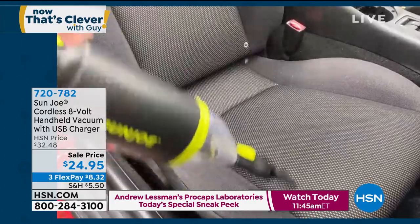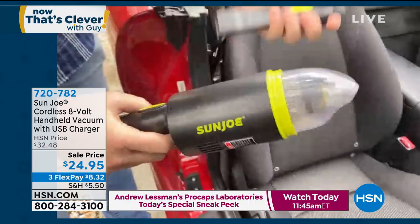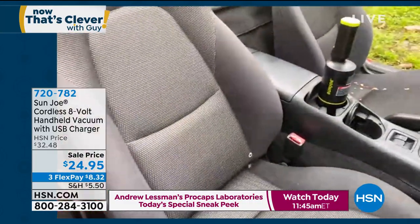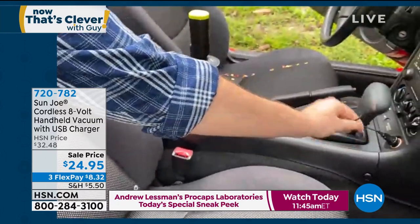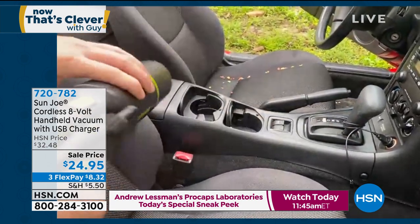This is easy cleaning. And then when we're done with it, you can just pop this off. There's a HEPA filter and you dump it out, and you can just leave it right here in your cup holder if you wanted to, and we give you that cable so you can just charge it right here inside your vehicle. Guy, I think it's absolutely brilliant. I love the size of it. I love that it's so compact and easy to use. And I love the power.